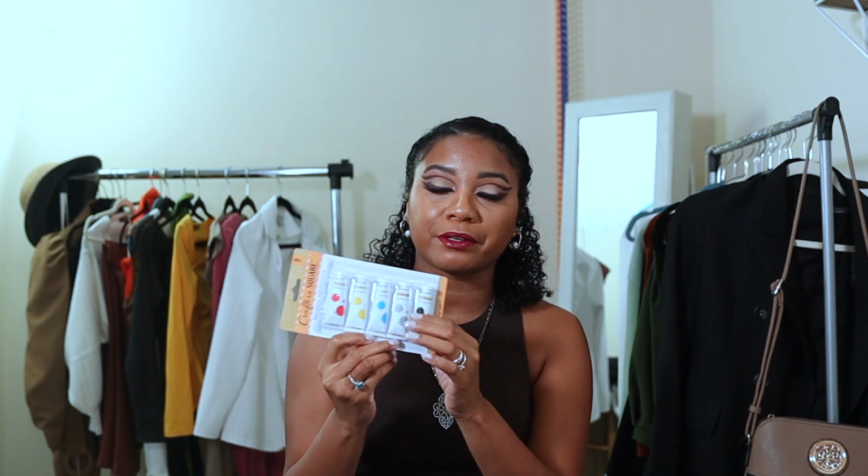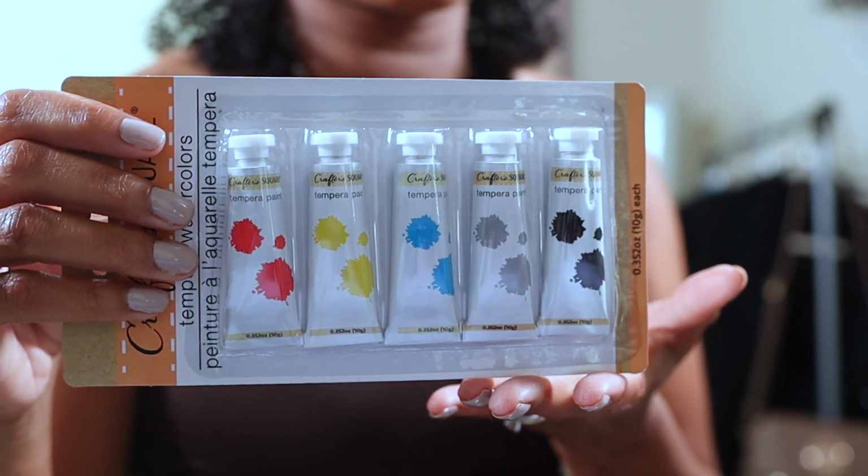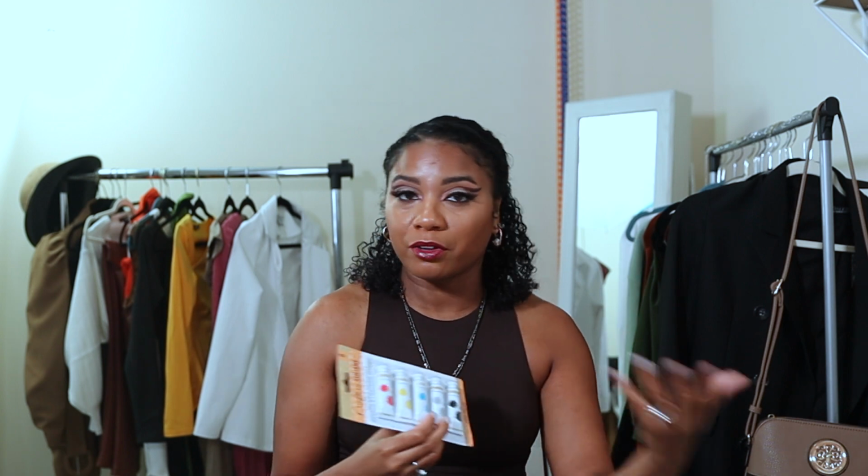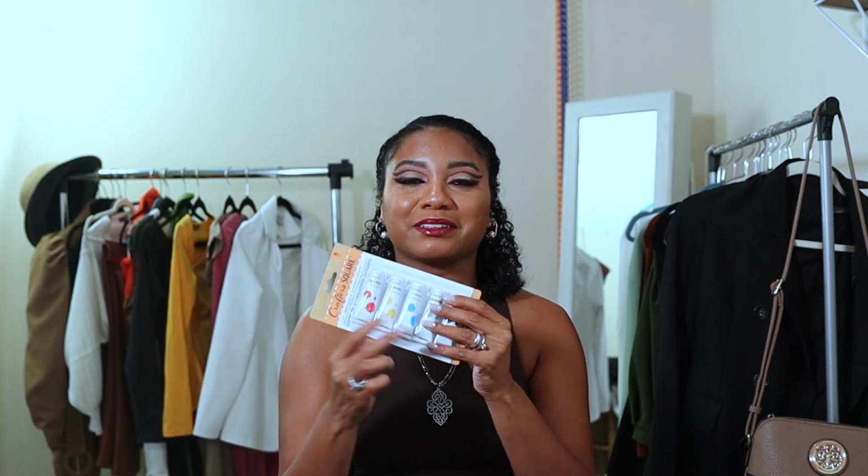It came with 5. The primary colors: red, yellow, and blue, gray, then black. If you've ever done any type of mixing art, you know all you need to make all the colors in the world are your primary colors, white and black. So I think that's what they were trying to accomplish here. This is going to be interesting. You guys will get to see me play with this.